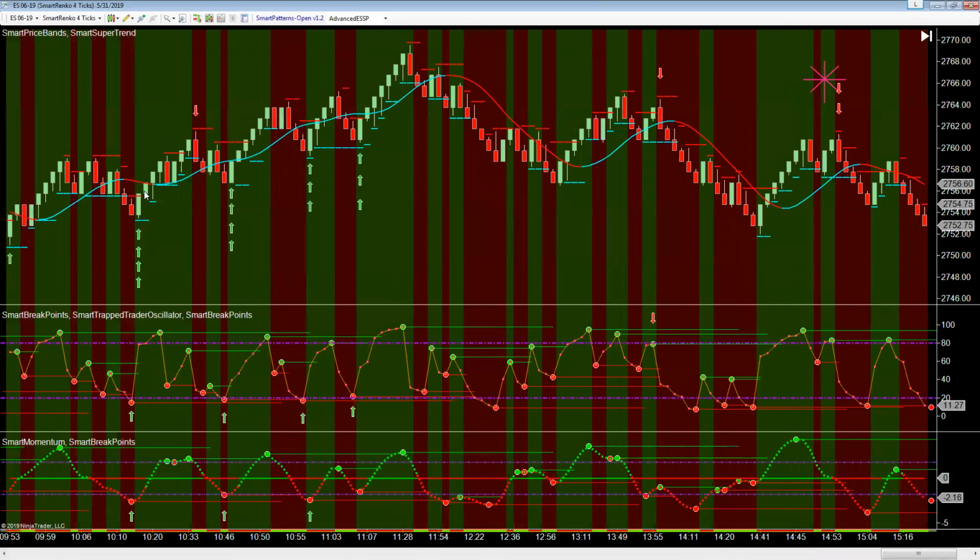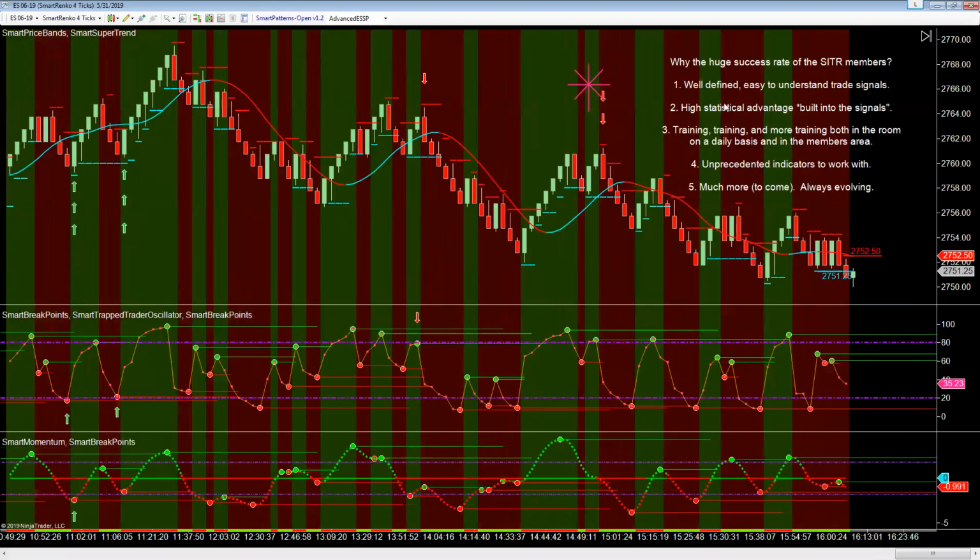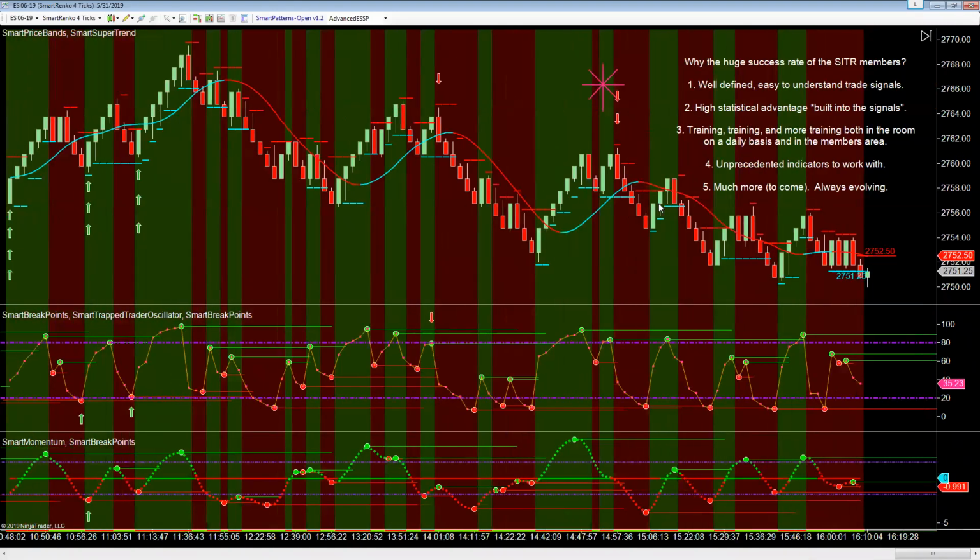Hence, all of these together, we stack the probabilities to over 90% historical win rate to go in our favor, 94% to go in our favor, 92% to go in our favor, and on and on and on. So just well-defined, easy-to-understand signals. It takes most traders about 15 minutes to figure out the room to grow if they apply themselves.